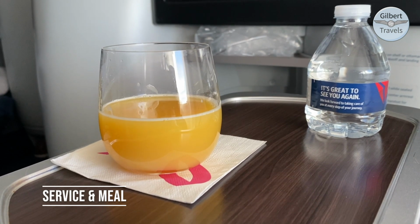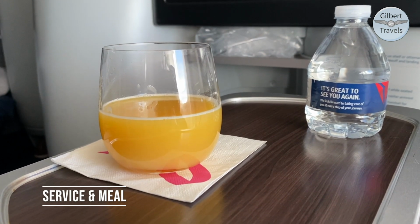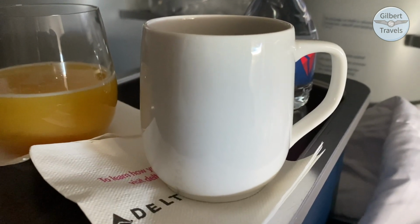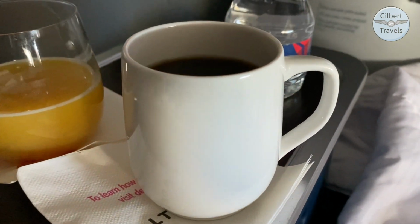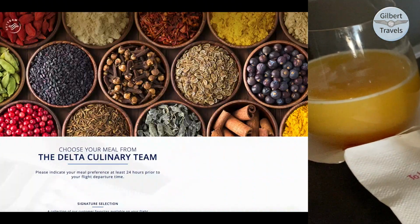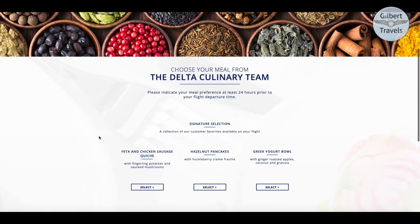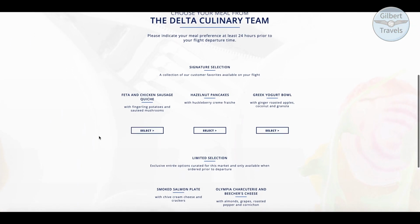And just like that, service has begun. Gone are plastic and paper cups, back are real glasses and ceramic coffee mugs. This almost feels like the good old days, although I still miss my hot towel. Delta One does entitle you to pre-order a meal in advance of your flight via an email about 5 days before check-in or via the Delta app.